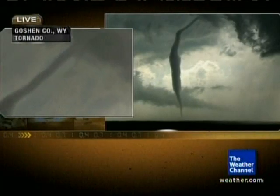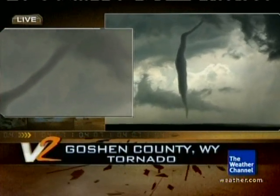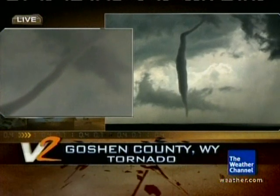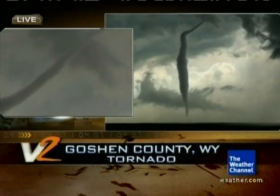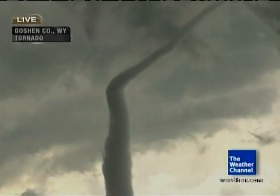Dr. Forbes, I look at the top of the tornado here. I see horizontal spin, spin that's parallel to the ground, but then I see also spin that is more like a corkscrew that's vertical as well. So we've got multiple spins in multiple directions here. This is really amazing to have this kind of vantage point this close.